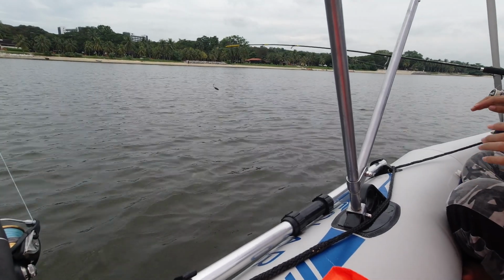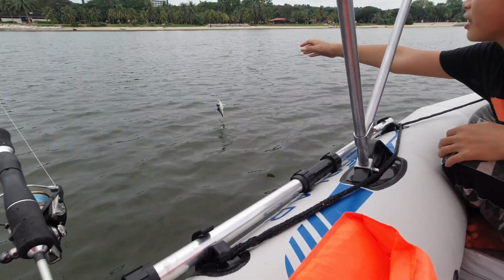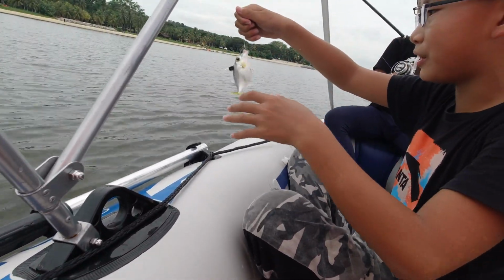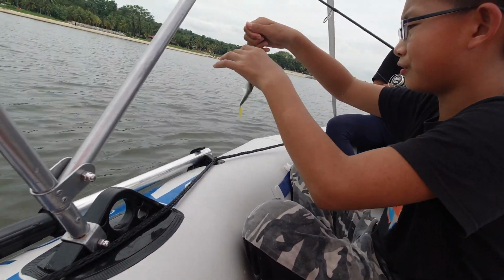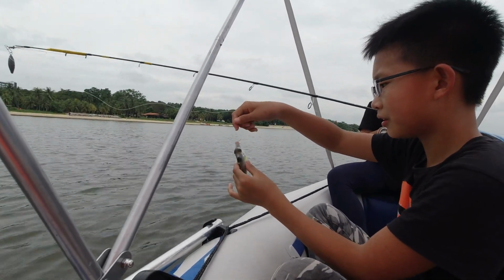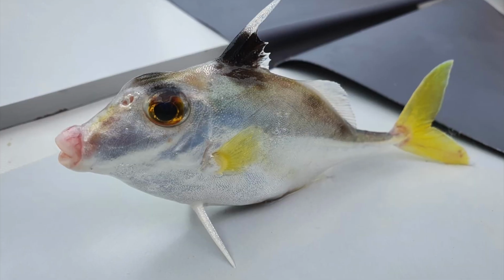Look guys, Chenxing has a fish. Oh, it's a helicopter fish. Give me. Helicopter fish. You can't eat this, but it's a good thing to take a photo of. So beautiful. Helicopter. You know why it's called helicopter fish?